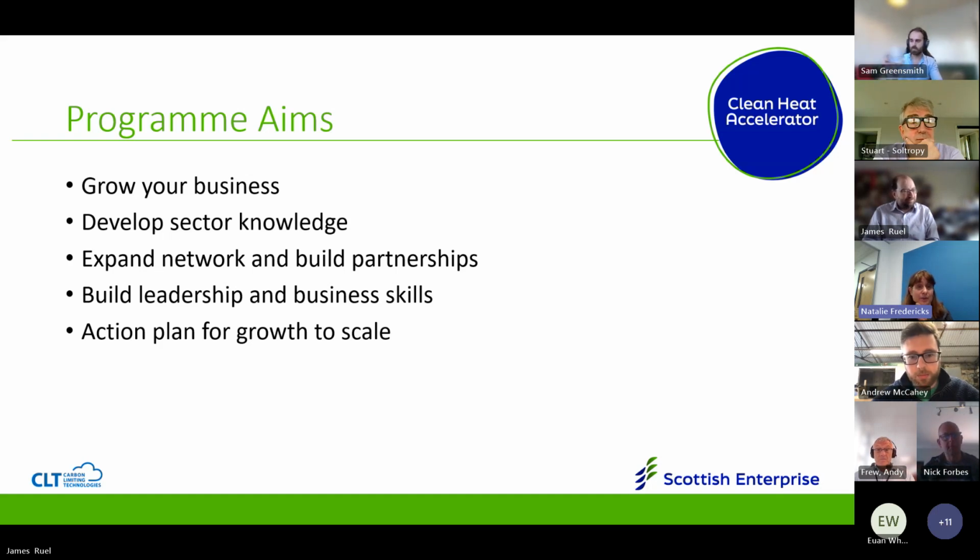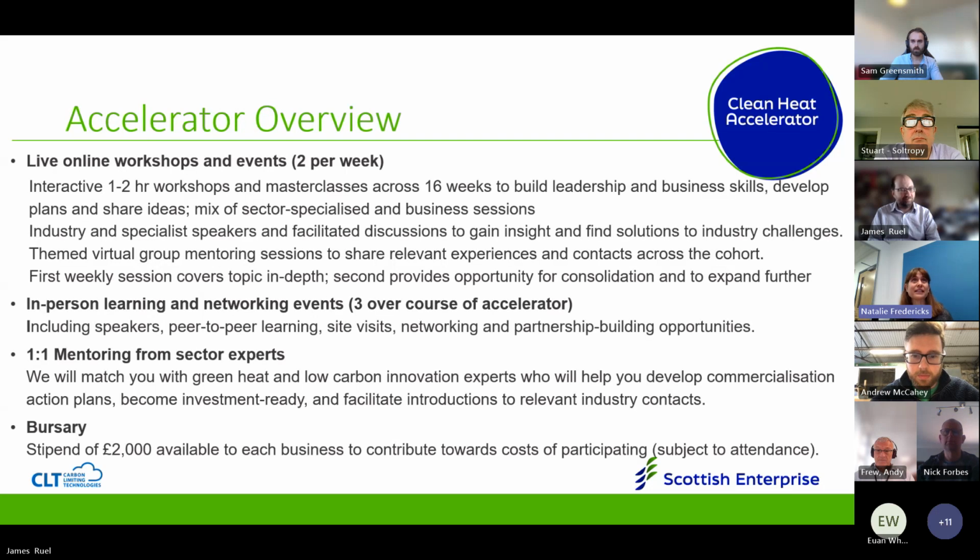So in terms of the aims of the programme, we're aiming to grow your businesses to be able to participate in those opportunities that were outlined by Neil, and to meet the Scottish Government's heat and building strategy. We help to build your sector knowledge, also beyond your existing business, to understand opportunities in the wider sector. We aim to expand your network. You heard a bit about that, and you'll hear also from Andy about how the programme provides plenty of opportunities to do this. We aim to build management skills, and also a specific outcome will be to develop your action plan for growth. So this is a practical plan for the months that are following the accelerator.